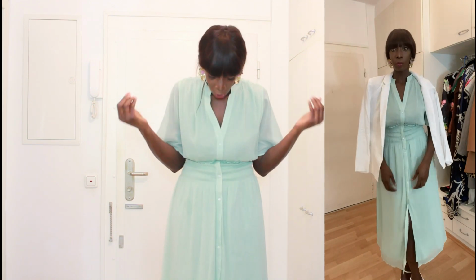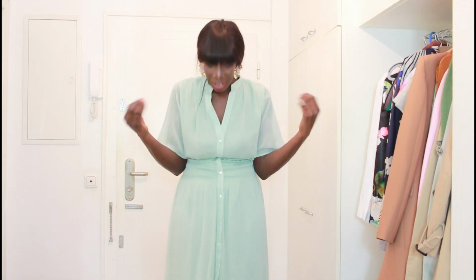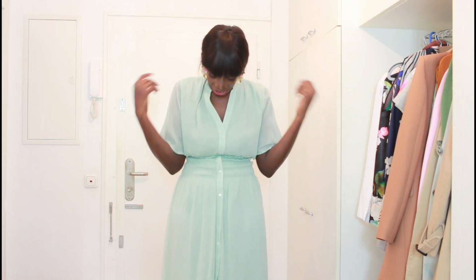I mean, you can dress it down, but I feel like you can also dress it up. It just looks chic, expensive but delicate, sophisticated. I just feel like this can do the purpose for an occasion. I love it. It's very simple, but very cute.